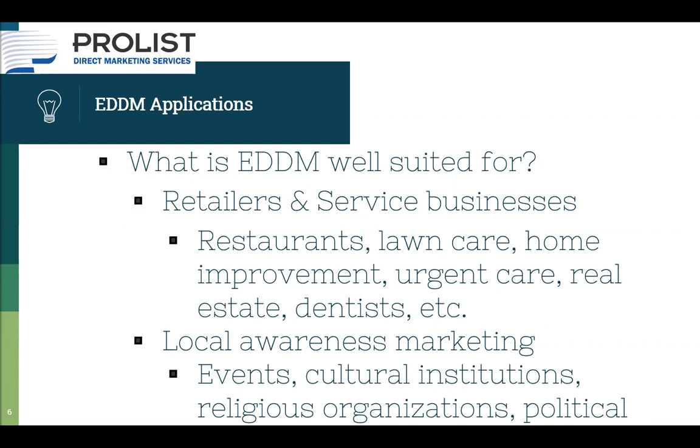But EDDM can also be used for local awareness marketing, which you don't see quite as frequently, but for events, cultural institutions such as museums, various religious organizations like churches, and also for raising awareness for political candidates. So that's a little bit different application for EDDM. And we'll talk about the differences in doing those types of EDDM with the variation between strict retail versus a bulk mail EDDM.